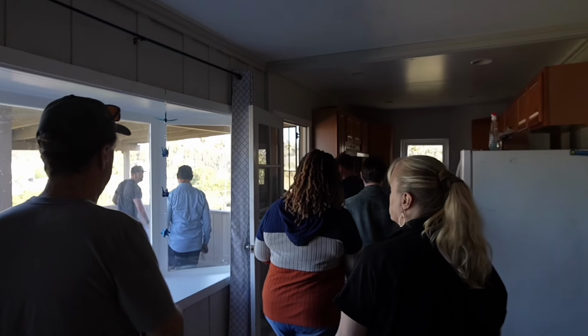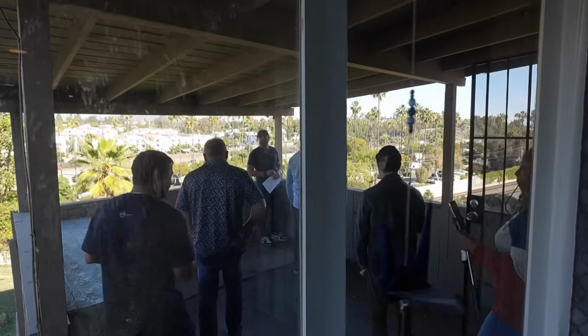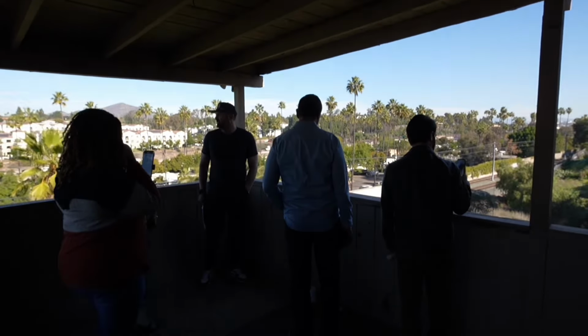It's stable. It's a 50-50 shot whether or not we die in this house. Yeah, no, it's good. But it needs to come down.